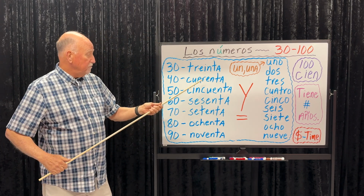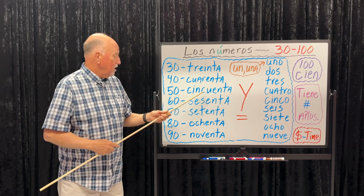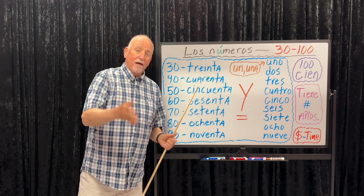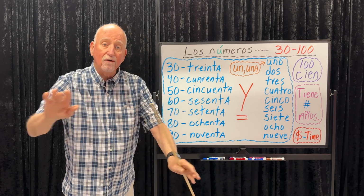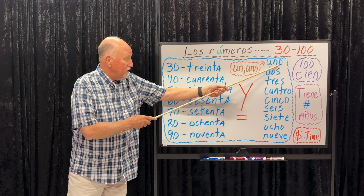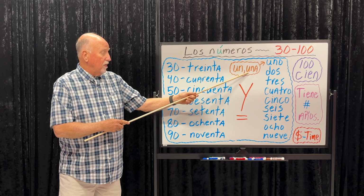If I want to say 41 houses, casas. Casas is feminine. Cuarenta y una casas. But remember, if you're just saying flat out the number, you're just going to end in uno every time. End in uno every time. But if you're following it with a noun, it's going to be un or una.